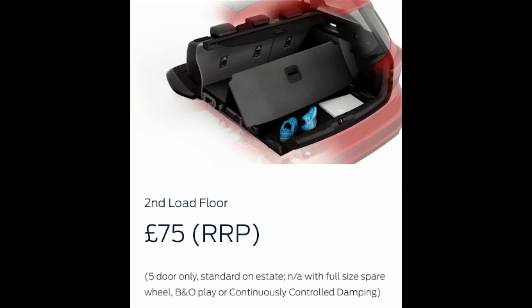Just tell them how much it is with everything on? Hold on. Second load floor, £75. So that's the split load floor in the boot. Bear in mind, if you want to have that, you cannot have a spare wheel. Or the Bang & Olufsen system. Yeah. So if you've got the Bang & Olufsen or you want the spare wheel, you cannot have the second load floor. Yeah.